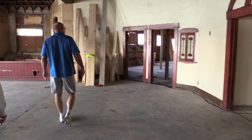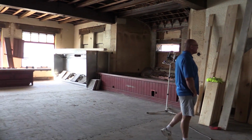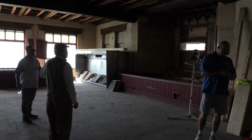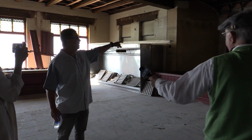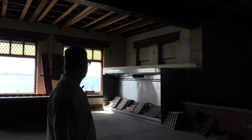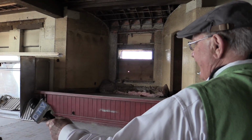The stage will be put back together, like in the good old days. We're gonna do something with the old inn logo, and do that maybe in stained glass in the back here. That used to be a window. We'll do that. But the stage will go back. We kept all the parts, and we'll put Humpty Dumpty back together again, and use that.